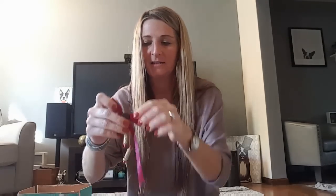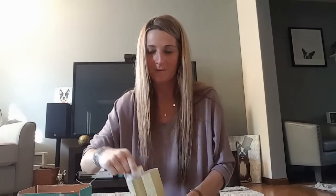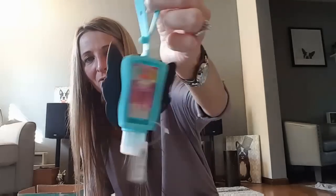And she sent me this really cute magnet. Look how cute that is. That's going to go on my fridge. And, oh, look at this. Looky. Hand sanitizer. And it's my boo bear. How cute is that? Thank you so much.